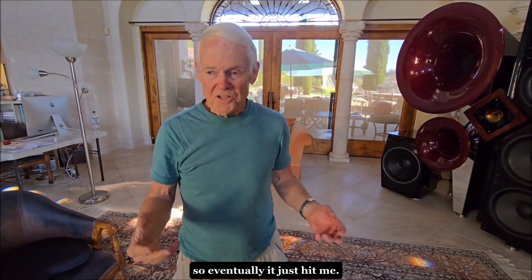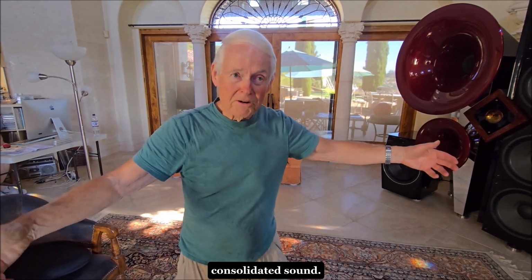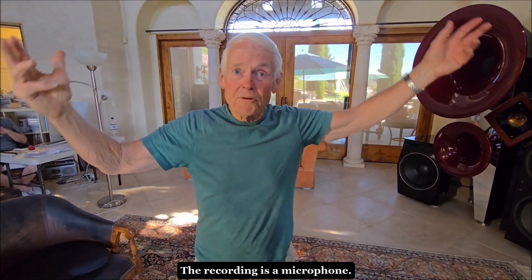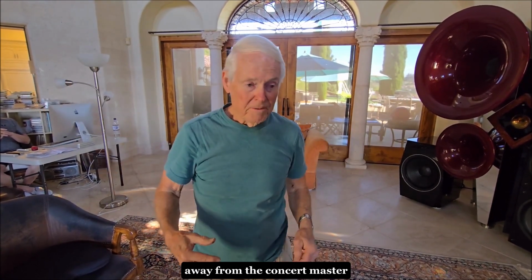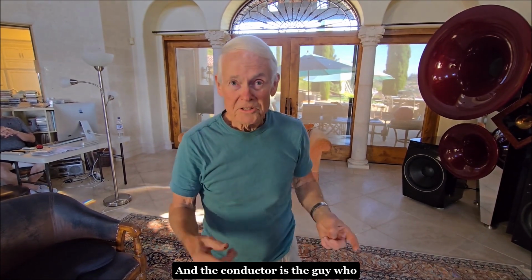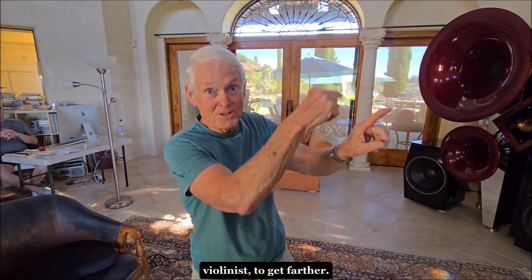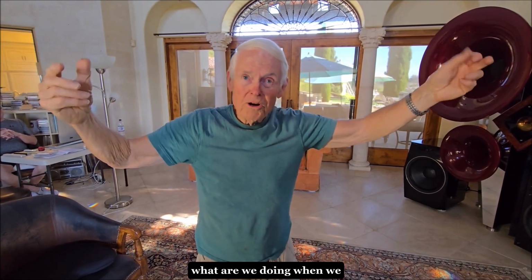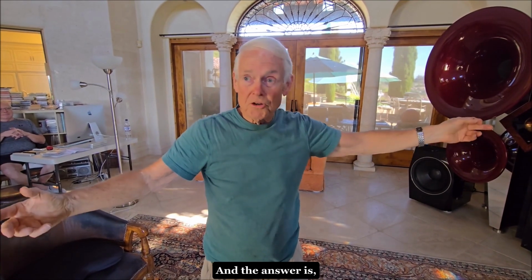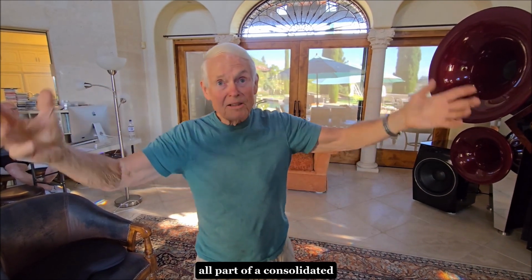So eventually it just hit me when I'm at the orchestra. I still hear that kind of consolidated sound, and I'm thinking, but wait a minute. The recording is a microphone. We've talked about this before. The microphone is 8 or 10 feet away from the concertmaster or the conductor. And the conductor is the guy who knows it's time for you violinists to get closer, time for you violinists to get farther. He knows everything. So if that's where the music is really coming from, what are we doing when we come to the concert? And the answer is nobody in the concert is hearing those details because they're all part of a consolidated sound.